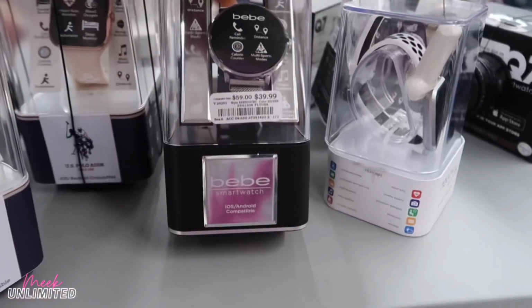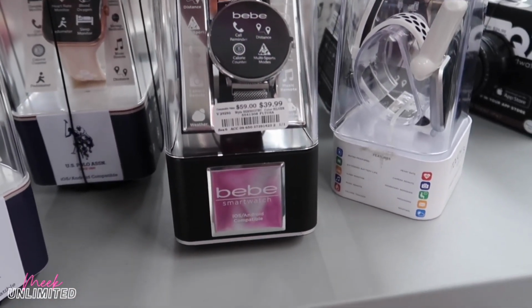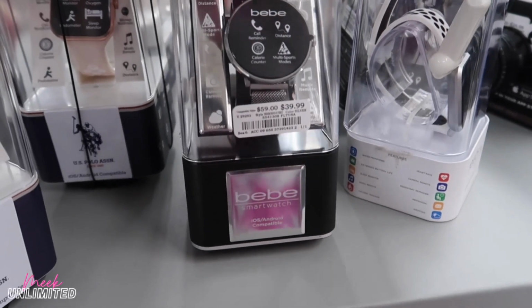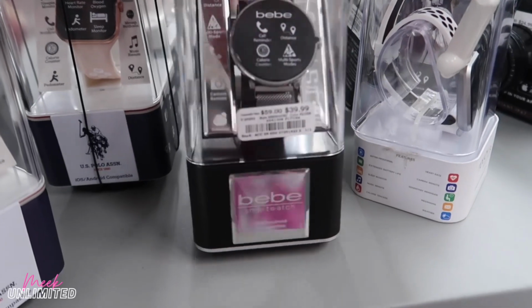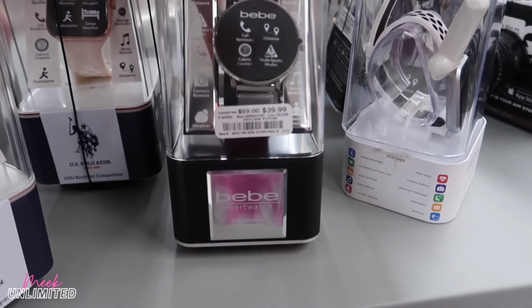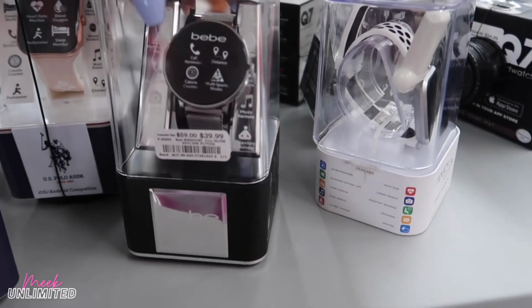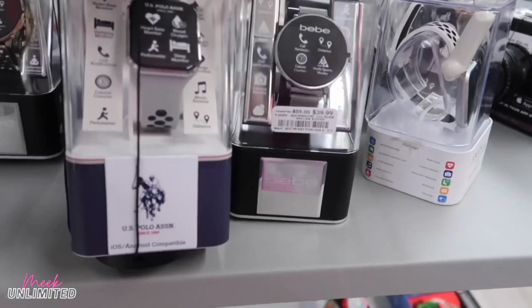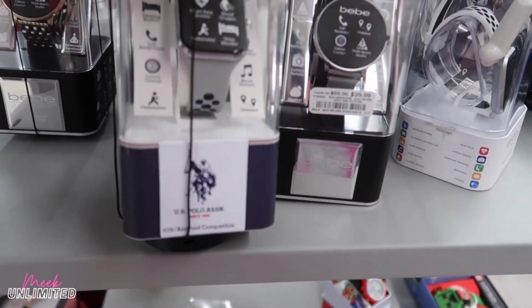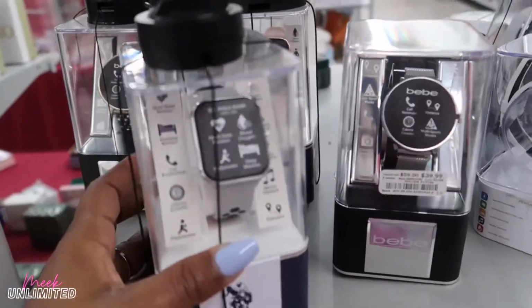So I didn't know BB had smartwatches. This is a smartwatch for $40. It has distance, multi-sports mode, call notification, camera remote, wow, weather, music remote, and like four other things. Polo also has it, the US Polo. I'm assuming this is the same price, yeah, $40.